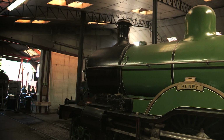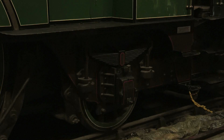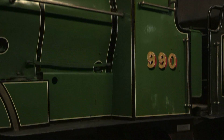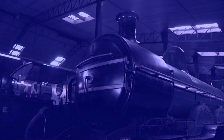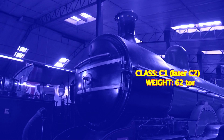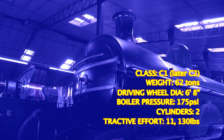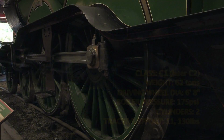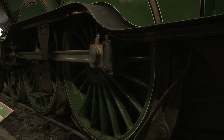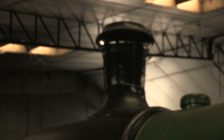Yes, C1, before you ask, they were later classified as C2s by the LNER, while the large boiler C1s from 1902 remained just C1s. The C2s, or Klondikes as they were nicknamed, were built to replace the Stirling singles, which were struggling to cope with the increasing loads on the East Coast Main Line by the late 1890s. With 60% more adhesion, the Atlantics were an improvement, albeit in theory.